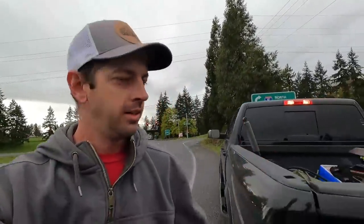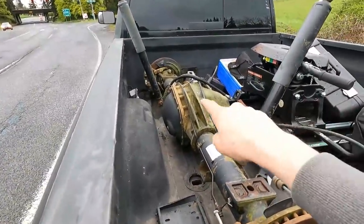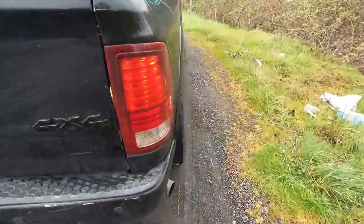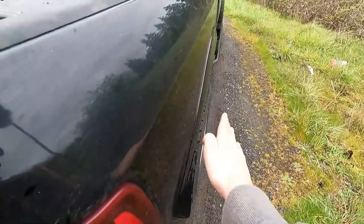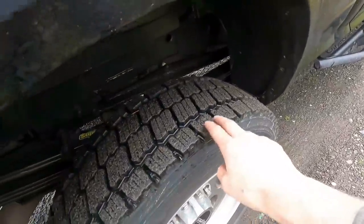I got all excited while we're picking it up and forgot to grab the camera. So, this is what we're getting. This is a whole new rear axle for this truck. Because as I found out, mine is bent. Not only is it bent out that way a lot, it's bent a little bit this way too on both sides. How we found out, this was the front tire.